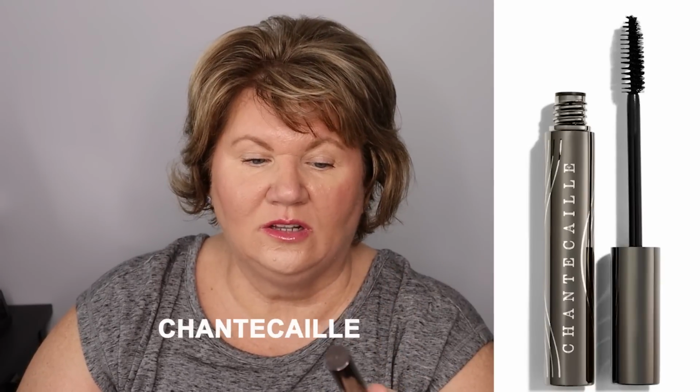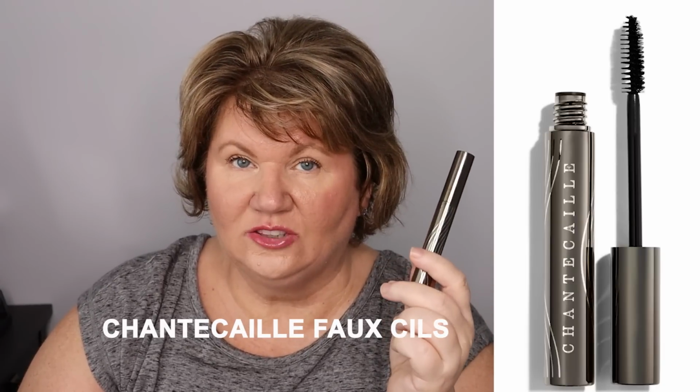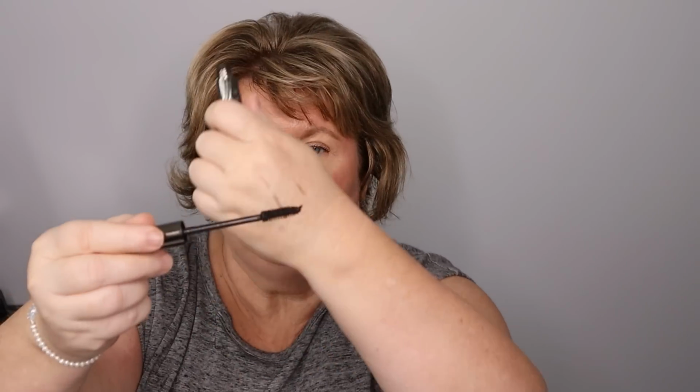This is another one, and it is expensive. It's really expensive, but I wanted to try it, and I will tell you, when I do wear this one, it's by Chantecaille. It has a lash serum that conditions your lashes, and I don't know if it's supposed to help them to grow, but I can tell you when I wear this, my lashes, first of all, are really separated. They, again, look like they were pushed up, but I really love the brush. So this is a splurge.